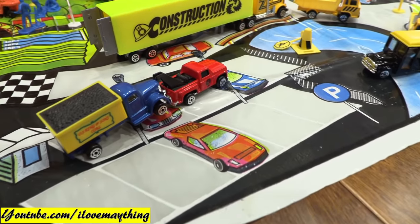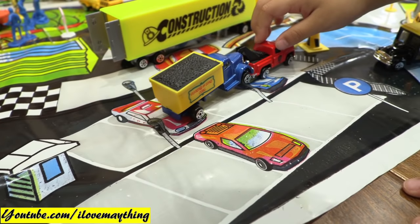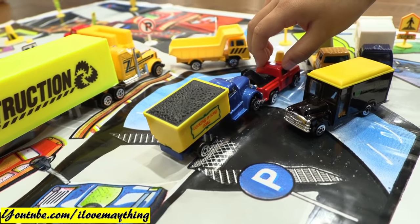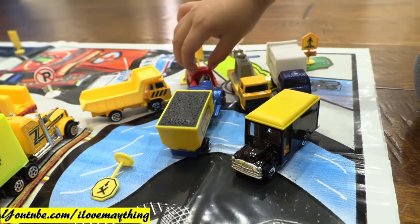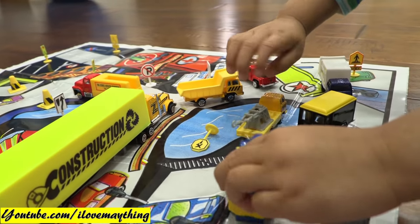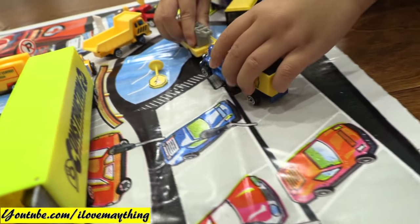Oh, that's nice, Marksland. The red tow truck is towing that other truck. Nice imagination, Marksland. Beep beep, bye bye. Oh. Another tow truck. Very nice, Marksland.